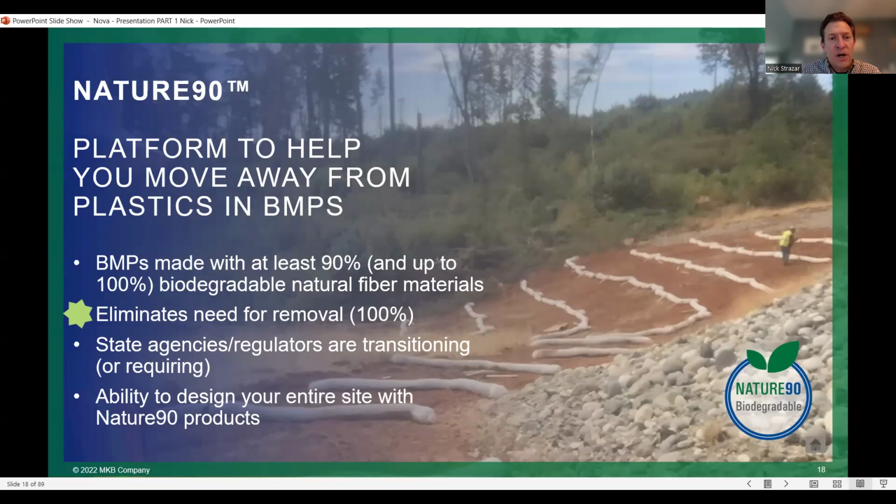We're going to segue now into our Nature 90, what I call our toolbox. There are just a few products that we'll look at here, but these are all at minimum 90% biodegradable, natural fibers and things like that. As I said, we're seeing a lot of state agencies, as they update their manuals, start to implement the use of this. They're trying to get away from plastics, just like we're seeing in a lot of different industries.